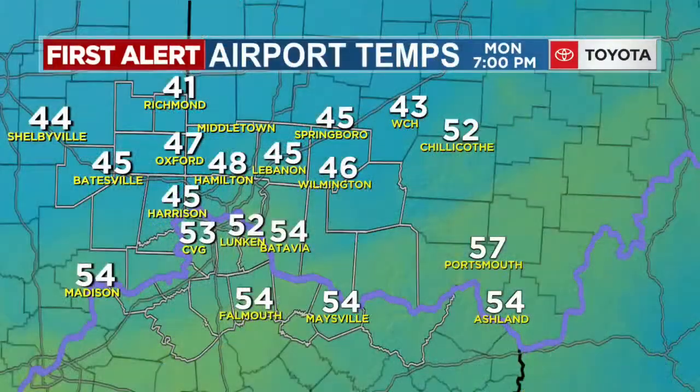Okay, airport temperatures right now, it's down to 41 in Richmond. Richmond typically colder than any place else. And actually, that's a little airport that's south of Richmond. It's really closer to Connersville and to Liberty than it is to Richmond, but for some reason it's called Richmond.